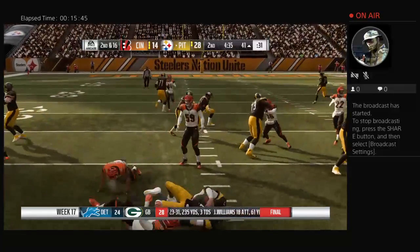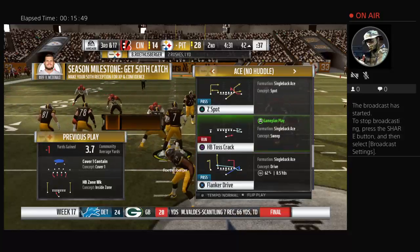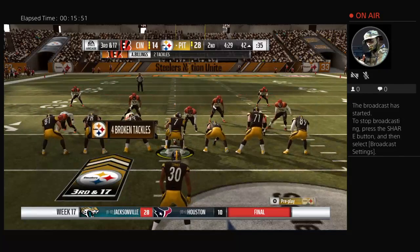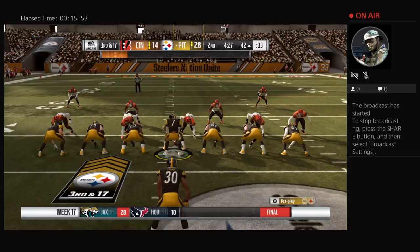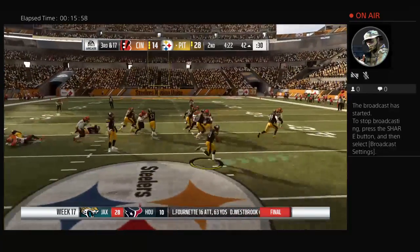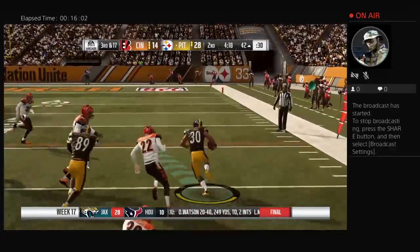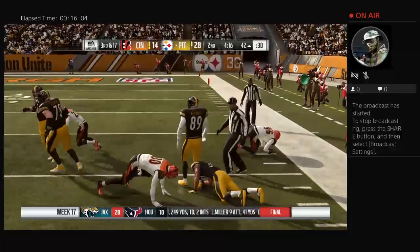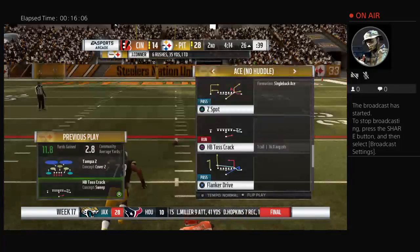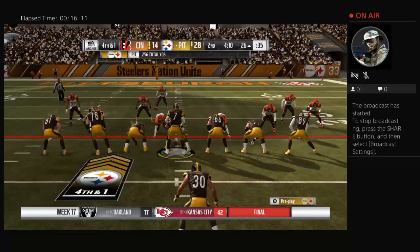Stepping up, he's going to keep it. And a nice move will yield nothing as he's stopped behind the line. That'll be a loss of a yard, and it leads to a 3rd down. On 3rd down, it's Connor, runs through the contact. And he'll be a little shy of the 25 here at the 26-yard line. They wind up getting 16, but even that's not quite enough.